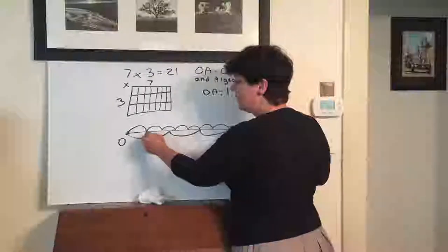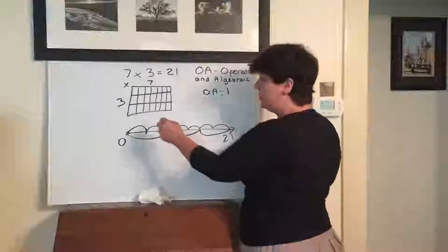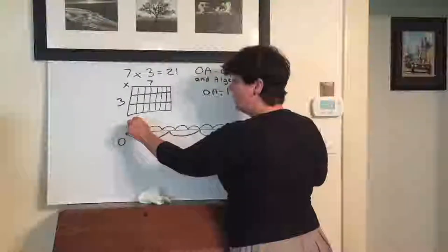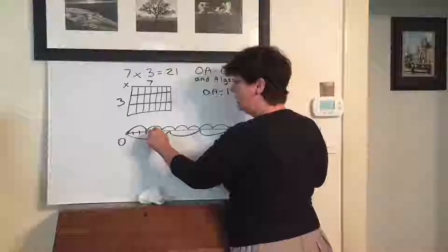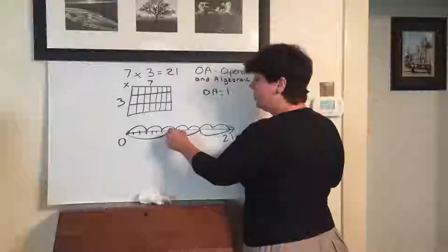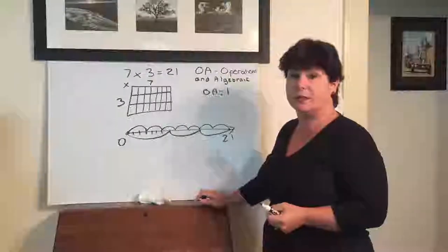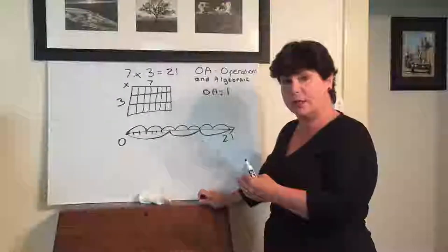So that's why it's really important on a number line to denote amounts. So if this were three, then the tick marks would be here, and that really shows my error. And then I would show them the error and help them discuss that. That deepens their understanding.